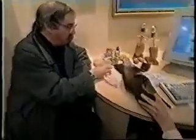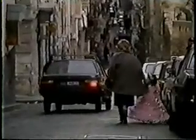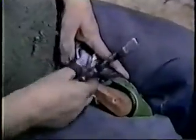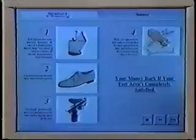After being measured, customers scroll through options in style, color, and leather. The computer zips their choices through cyberspace to Italy. And here, the high-tech ride comes to a crashing halt. Using the computer data and specially made forms, the shoes are then handcrafted, the same way it's been done for generations. "Our idea was to marry high-tech PCs with old-world craftsmanship, because we don't think that anybody wants to give up old-world craftsmanship."